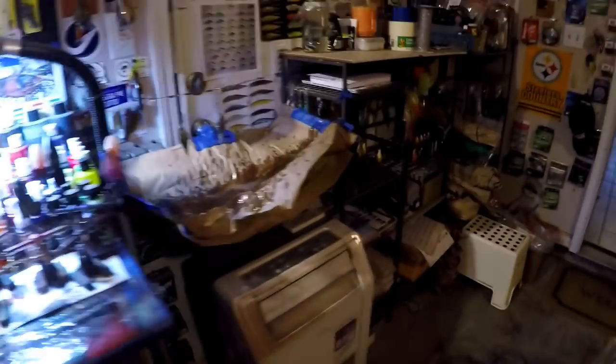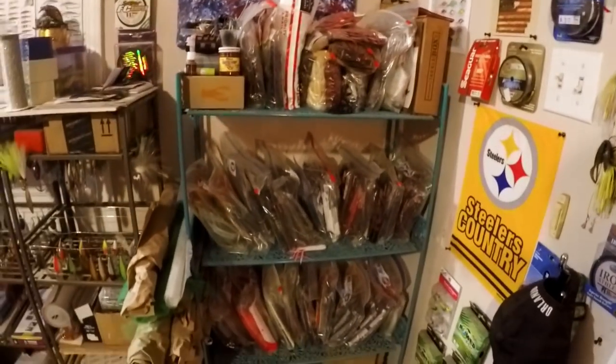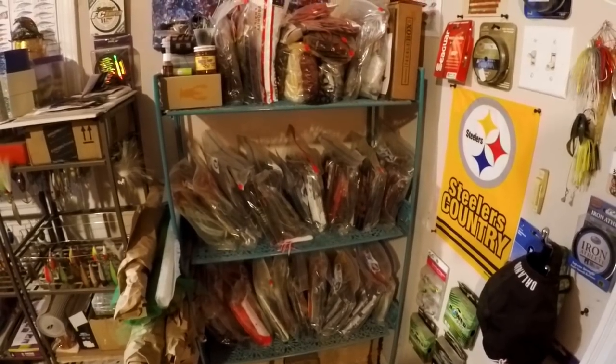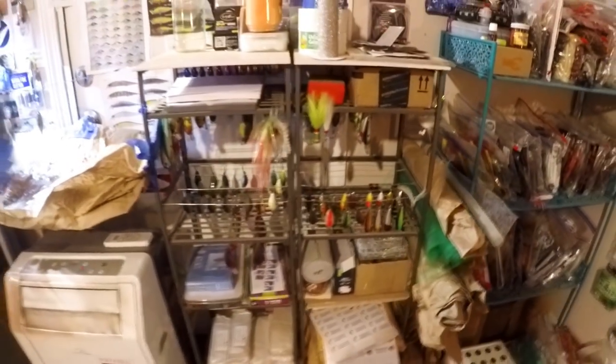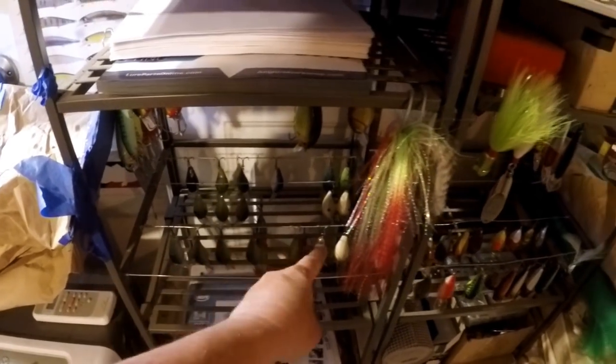So I'm going to kind of break things down for you as we go through. My plastics, and this is just partial. Most of the plastics are stored in the Jeep. I've got a couple of finishing slash drying racks. I've actually added wire to these to hold a lot more lures. And then I've got accessories and envelopes and things of that nature.